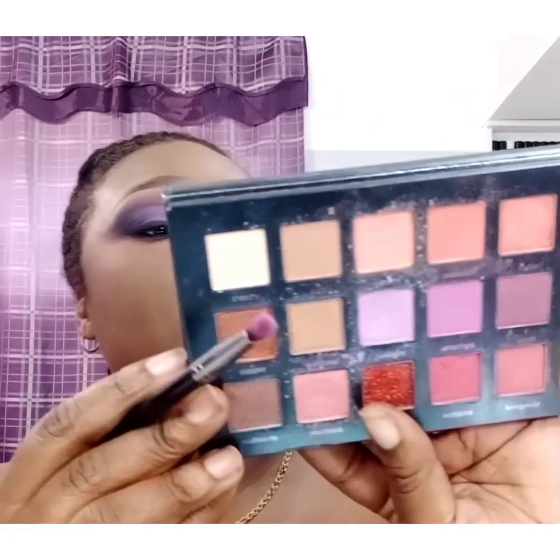Alright, for my inner corner highlight, I'm actually going to use this shade here from my Beauty Glaze palette in the shade Twilight.